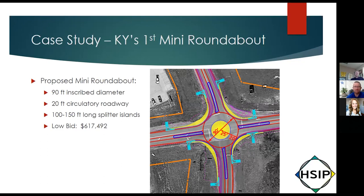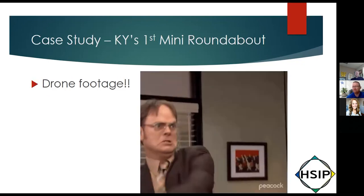And in Kentucky, a larger roundabout would have been more like $1 million, $1.5 million. So we come in half to a third cheaper, which is really great news. It gets back to that exceptional value mentality.